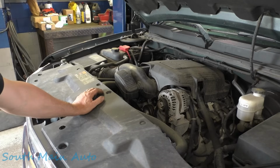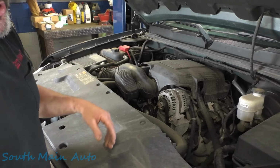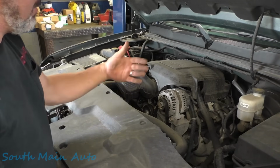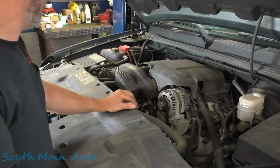If you're not, and you don't believe me, just Google it. Google active fuel management engines. I mean, so much so that when you buy a new one from Jasper, they give you the option: do you want it deleted or not?